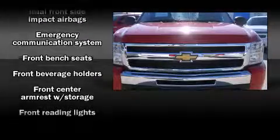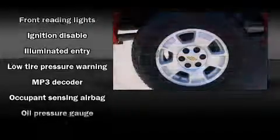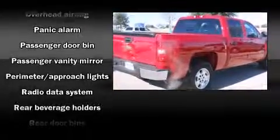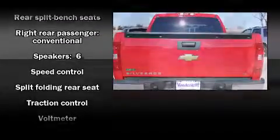Chevrolet ensures the safety and security of its passengers with equipment such as head curtain airbags, front side impact airbags, traction control, a security system, OnStar, and ABS brakes. With electronic stability control supplementing mechanical systems, you'll maintain precise command of the roadway.